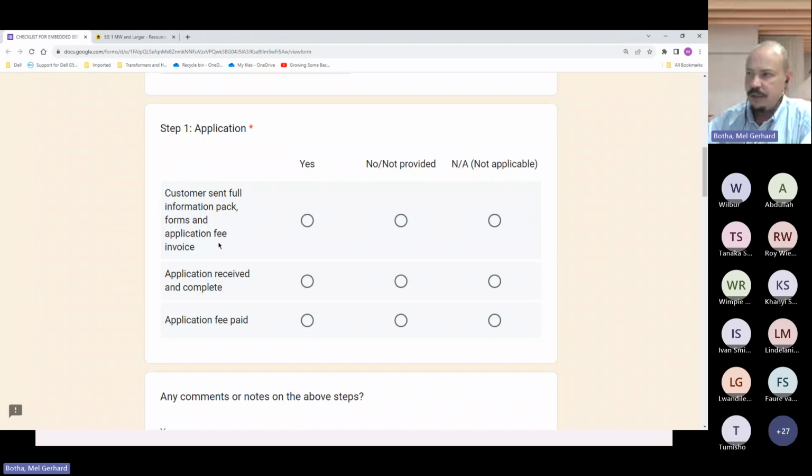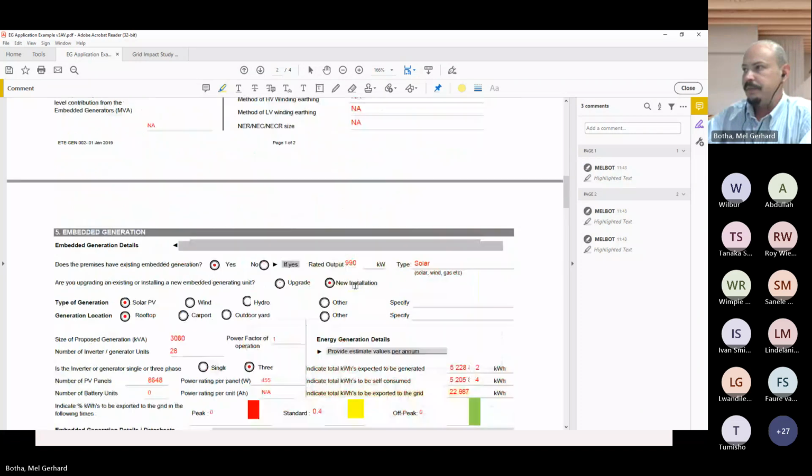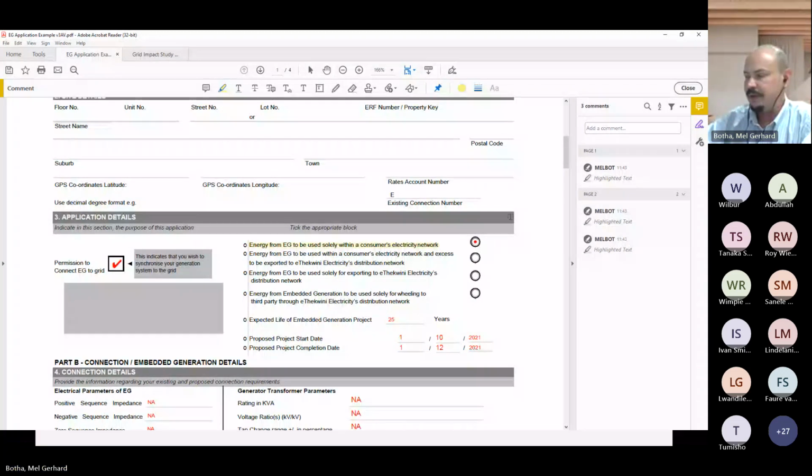And so the first question was basically, was that information pack available? The next one is, has the application been received and is it complete? So let me share the application form again. So, okay, of course, this has been blanked out, so that's not an issue.